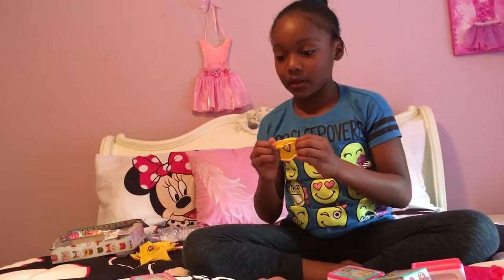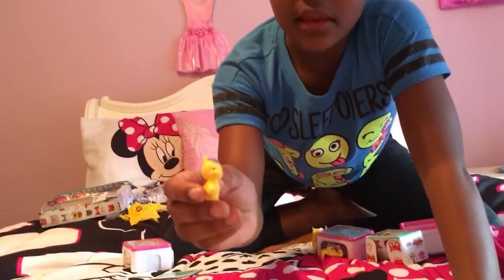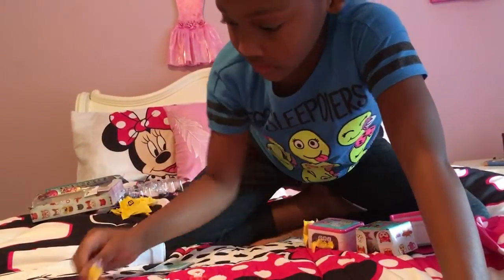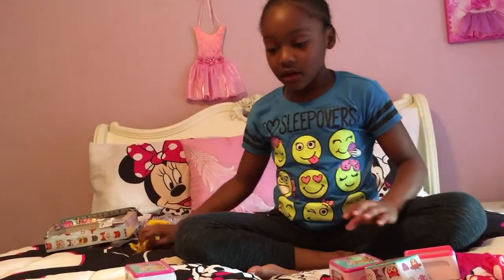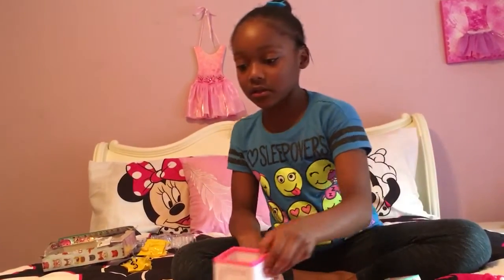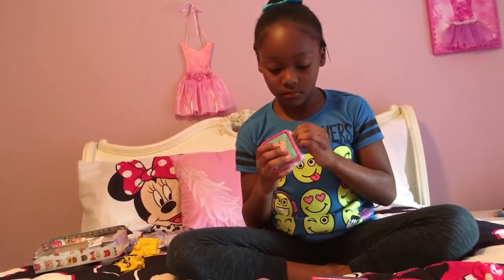So I'm gonna open the little animal for the snake. That one just came out. So this one's a pony, it's cute. So it's a little pony with purple hair. So that one came with the yellow cobra. So that's what it came with. And this is what it came with. So I'm gonna open these ones. Just open these ones. If I can.